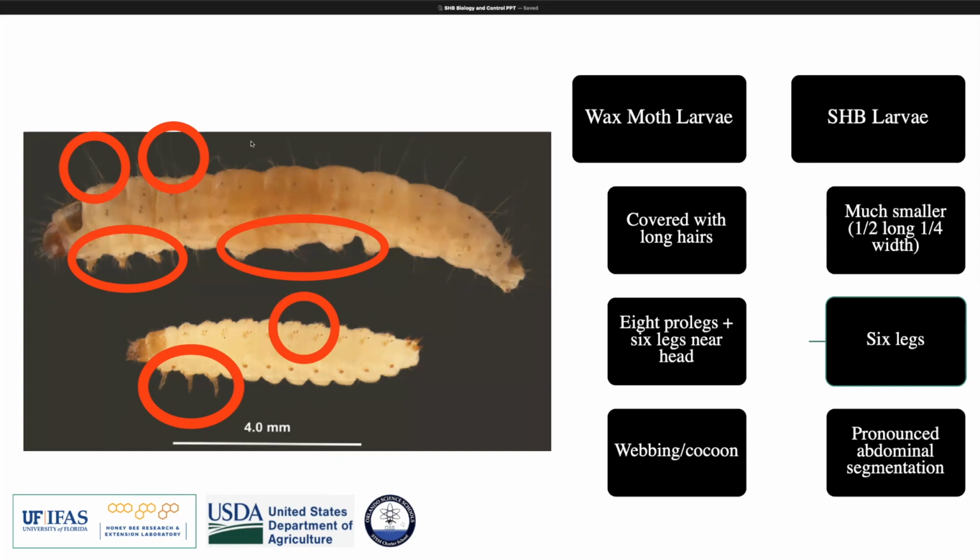Another thing to note is these hairs that are all across the wax moth larvae's body. The other thing is these legs. So the wax moth has 8 prolegs and 6 legs near the head, whereas the small hive beetle only has 6 legs near the head. The small hive beetle also does not have any hairs, and it has much more pronounced abdominal segmentation, as you can see here.